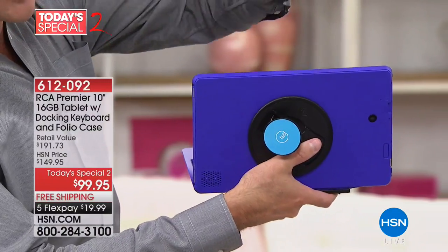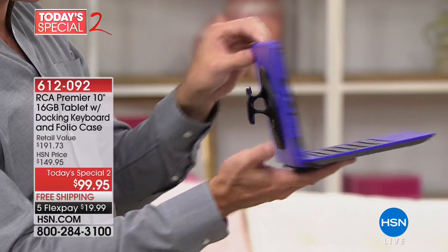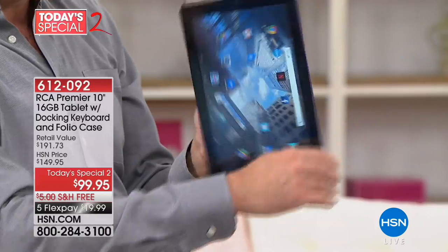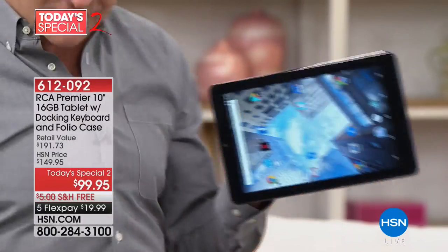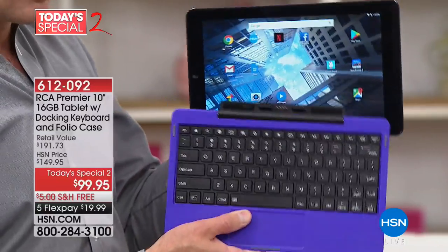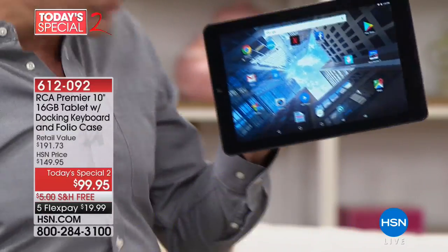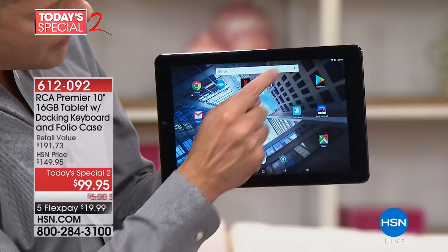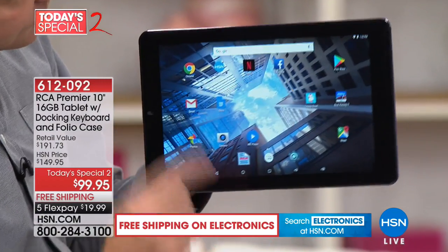This, by the way, is called the G-Hold. That's how I hold all of my tablets when I show them on air. The G-Hold is really cool because it lets you hold the tablet vertically or horizontally. Of course, this is rare for a tablet, but it has a docking keyboard that turns it, for all intents and purposes, into a quad-core computer on the go. Talking to your computer, this has Google Voice built in. So you see that little microphone button right up here? You give that a press.